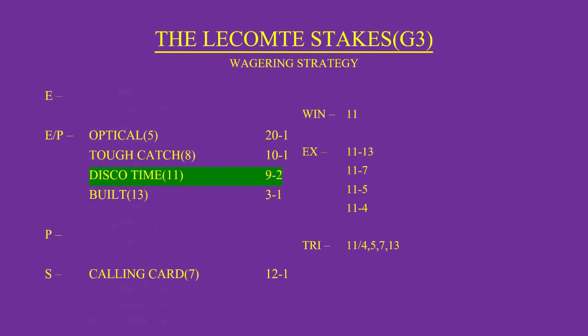So we take a look at our wagering strategy. We're going to go with Disco Time, number 11, to win. And then we'll do our exactas. We'll have 11-13, 11-7, 11-5, and 11-4, leveraging each of them. And then we're going to do a trifecta with 11 on top, with 4, 5, 7, and 13, and hope for the best.